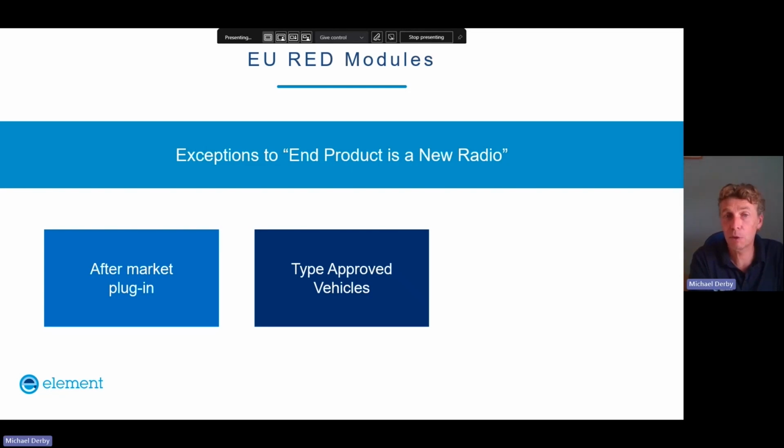There are a couple of exceptions. So type approved vehicles. If you put a radio into a type approved vehicle, you don't have to CE mark the car to the Radio Equipment Directive. The radio remains legally separate to the vehicle. That's under a lot of discussion at the moment.